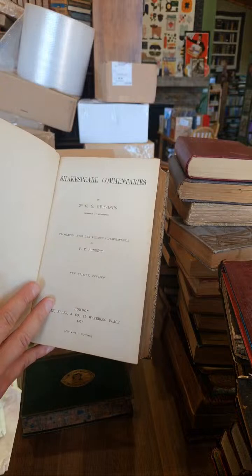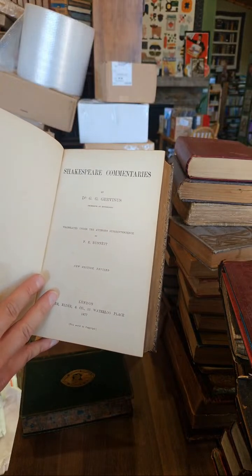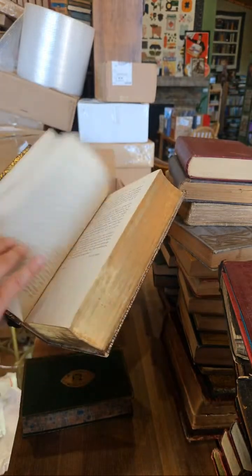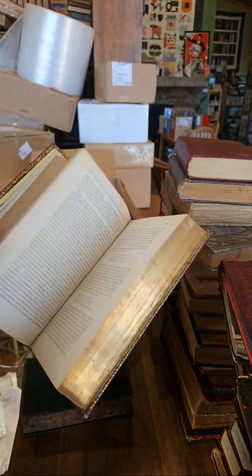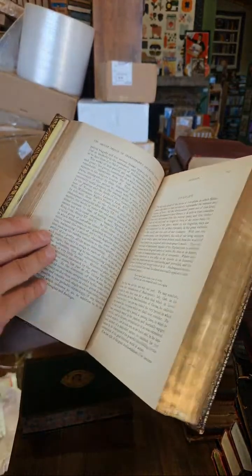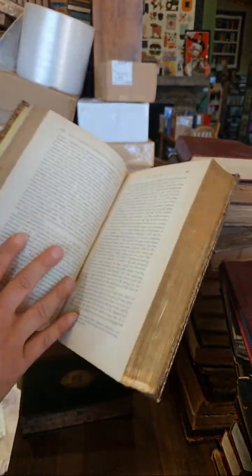We got Shakespeare commentaries by Dr. G.G. Gervinus, translated by F.E. Bennett, 1877. Just a cool book on the commentary of all of Shakespeare's works. And again, 1877. Oh, Romeo and Juliet.